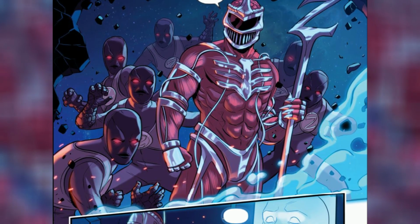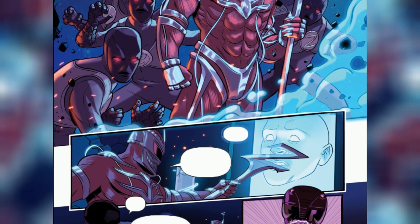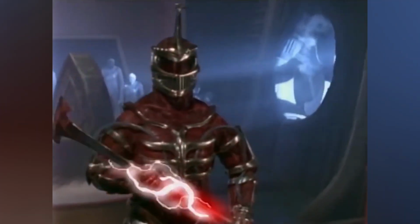He did not only stick to the conventional strategies of simply sending out monsters. He was creative and had the brain of a tactician, constantly cooking up new and unique traps for the Rangers. He adored using psychological torture.